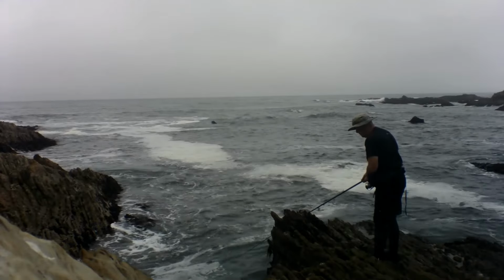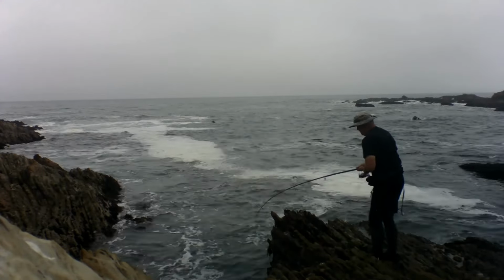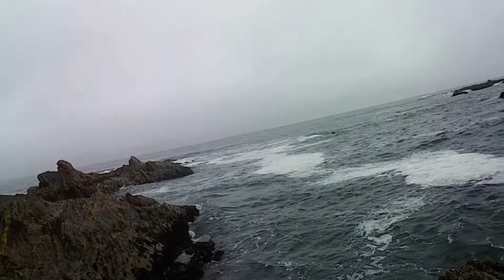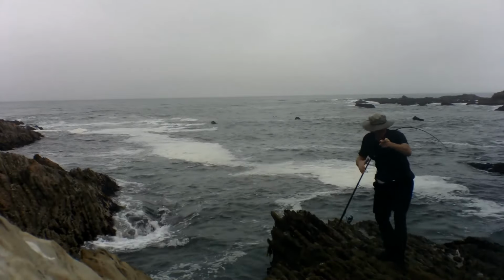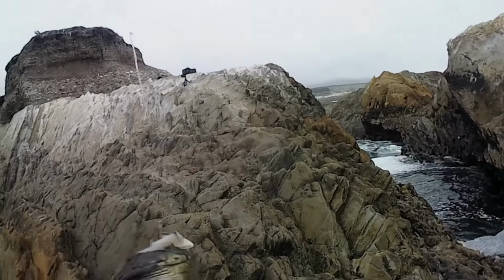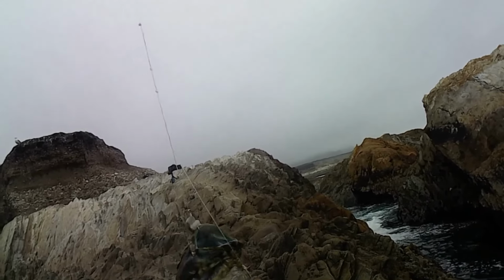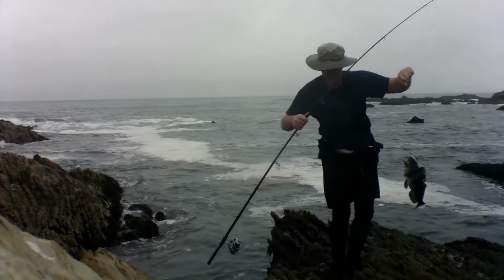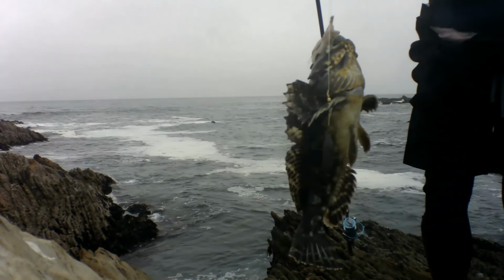This is virtually real time. I was there probably 2 minutes before I caught this fish. All right, what the hell we got here? I believe we have ourselves a nice, legal Cabazon. Legal Cabazon, I think.